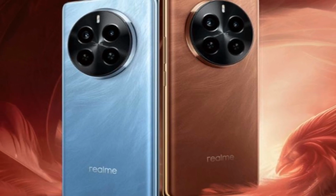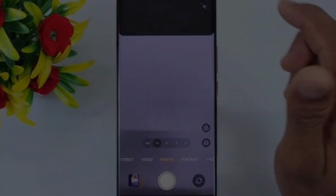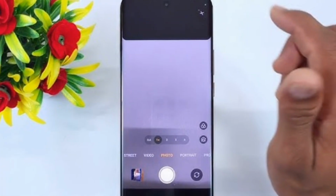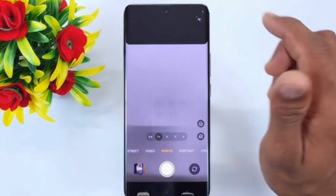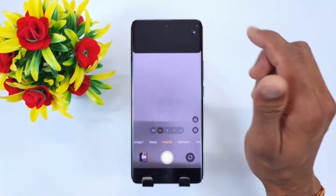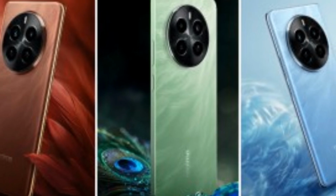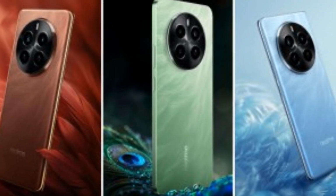The software experience is smooth, running on the latest version of Realme UI with a clean and customizable interface. There are plenty of smart features that enhance usability without unnecessary bloatware. Gaming performance is top-notch with advanced cooling technology that keeps the phone from overheating during long sessions.